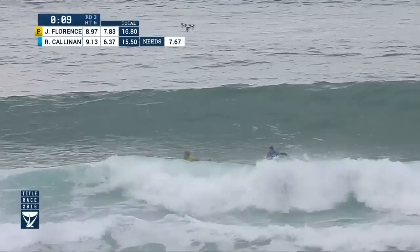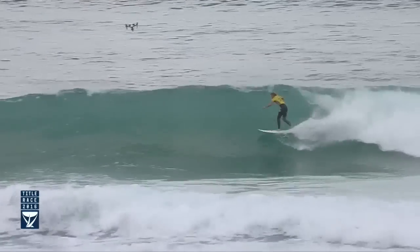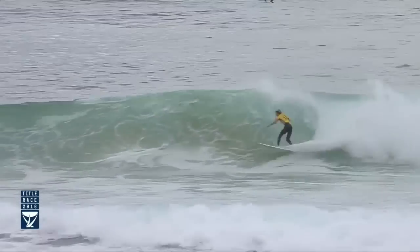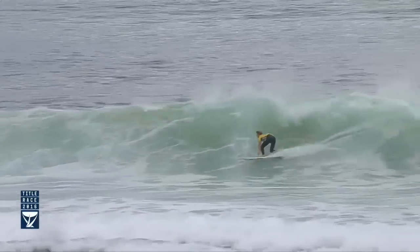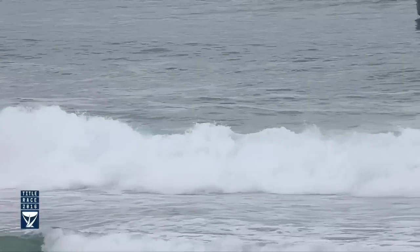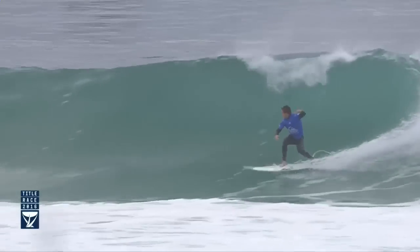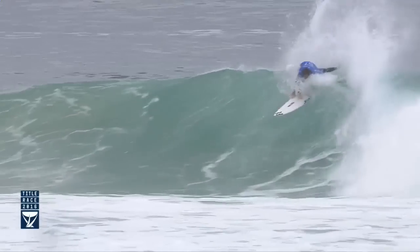So Callinan will show very clear intention here. And well, John will play the block, and there's probably not enough time for a wave at the back as we focus on John down the line speed. You know where this is going. And John, wow, and the horn blows, and Callinan is blocked out. He's found this wave, but it's after the buzzer.